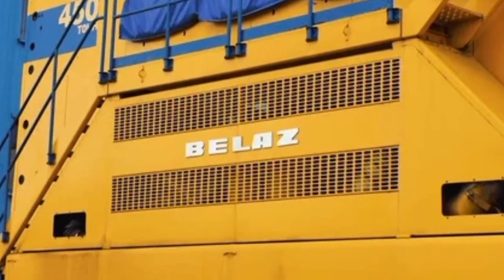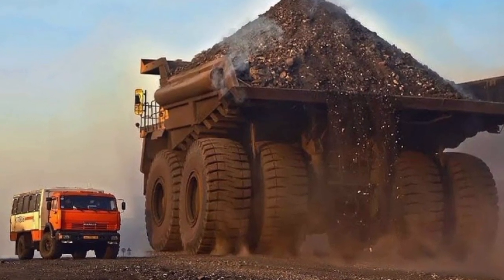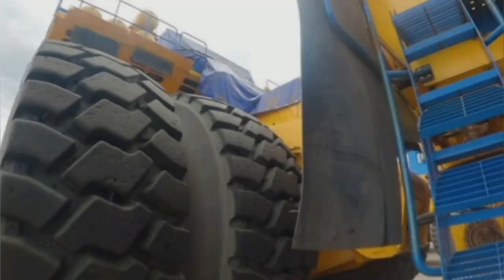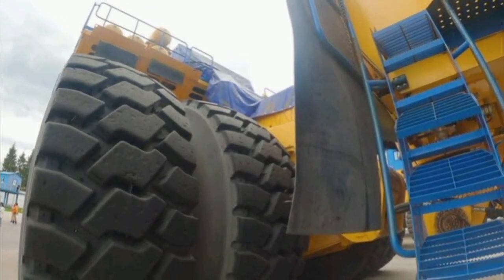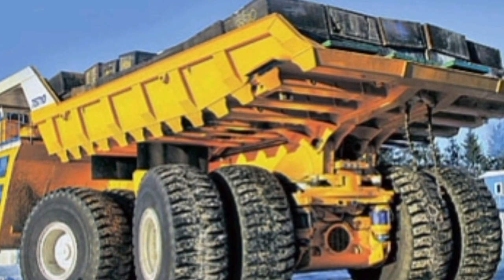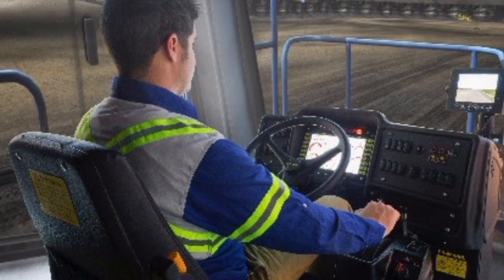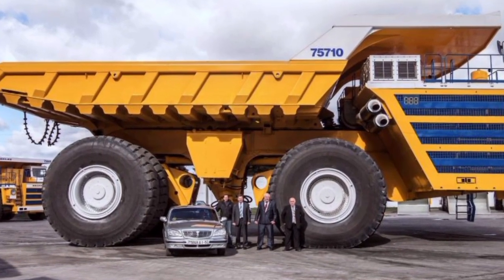The Belaz 75710 has a conventional two-axle setup, but the wheels are doubled, one to an axle, imitating the 1950s International Payhauler 350. And for this reason, it needs 59/80R63 tires. It also has four-wheel drive and four-wheel hydraulic steering, which is unusual. It has a turning radius of about 31 meters.